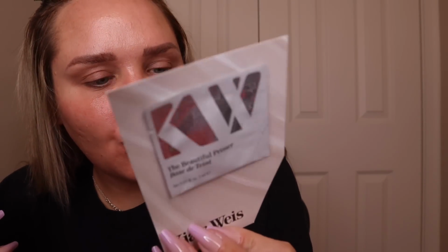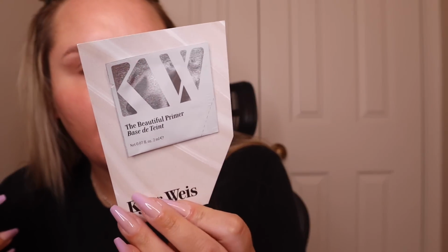So I'm going to try primers for you guys. I have a really cool one from Kaiser Wise, I think is how you say it. I think it's a Swiss or an Italian brand. She's a celebrity makeup artist, and she has these primers. They're very expensive. I think Beautylish sells them. I got the Beautiful Primer as a sample, so I'm going to try it. Super bougie celebrity line. This Kaiser Wise Beautiful Primer alone is $55, so I got a sample of it.